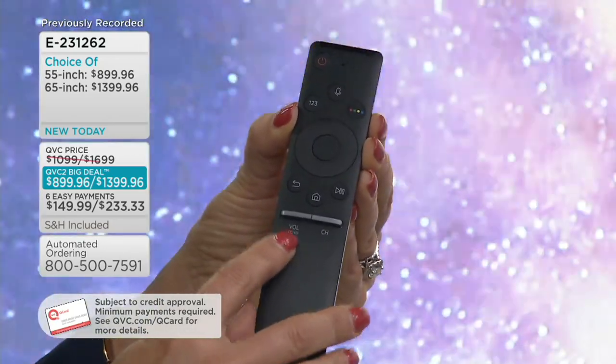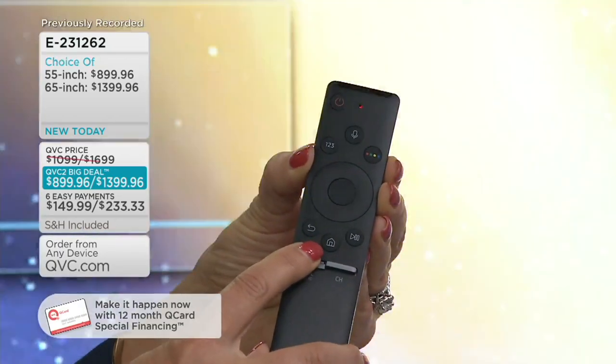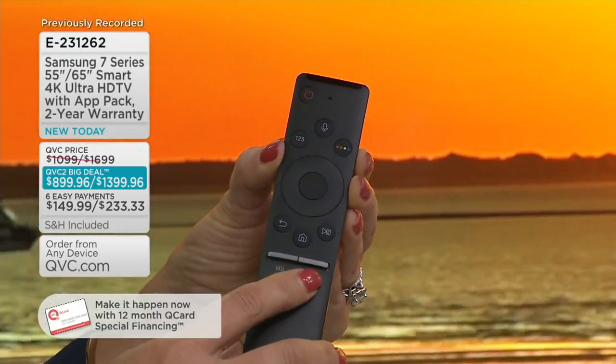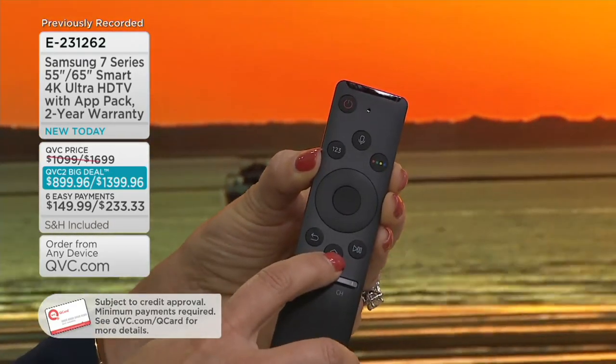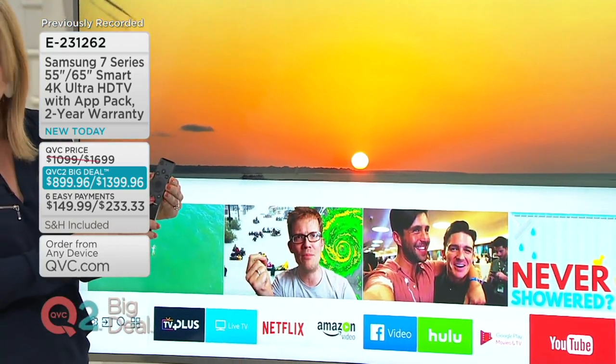And so that's really simple. Here you've got your volume remote. And by the way, we're going to talk about the great sound that this has as well. So that's your volume. Your channel up and down is right there as well. This is your home button. And so whenever you want to just get back home, you just press that home button. That'll bring up all of your applications as well for you to be able to scroll through.